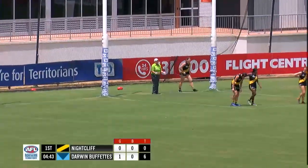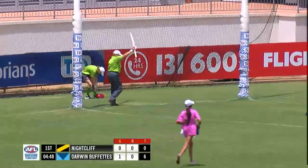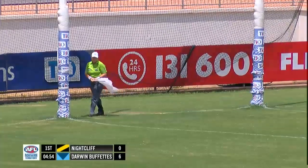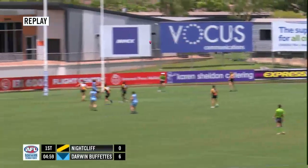Delcy Arwan, who was a focal point up forward last week for Buffs. So yeah, she kicked a bag last week. Just following on from that, kicks the first one today. So a pretty good start to the game.